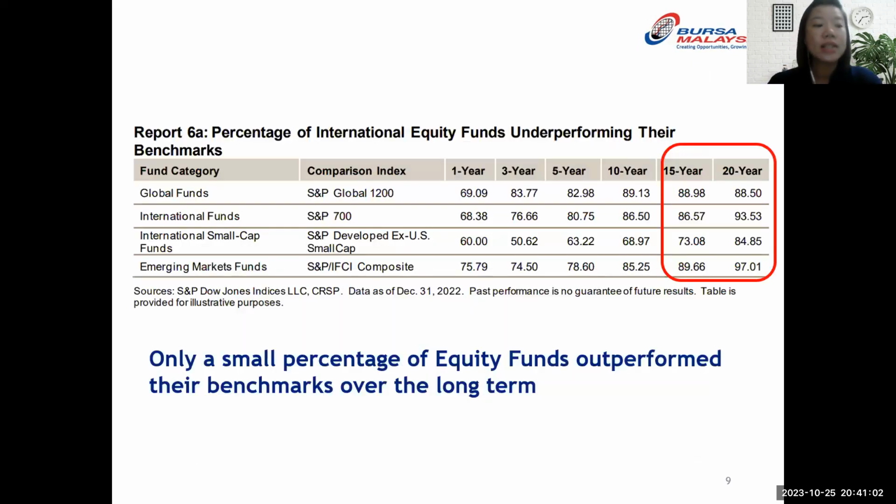And according to S&P research, most investors underperform the market over the long term. According to the S&P, fewer than 10% of US equity funds and just over 10% of international equity funds manage to beat their benchmark over a 15 to 20 year horizon. Does this mean that we should abandon the practice of stock picking altogether? Not necessarily.